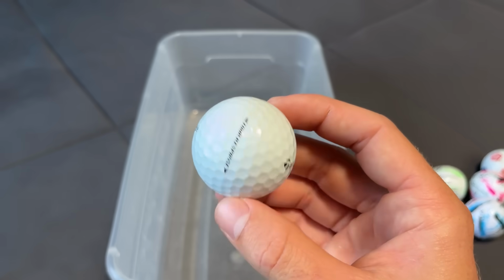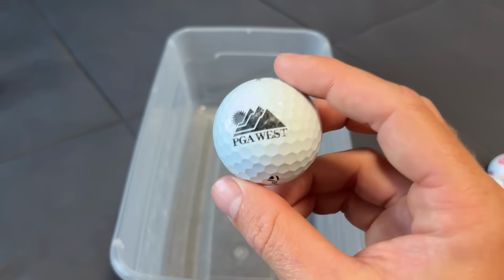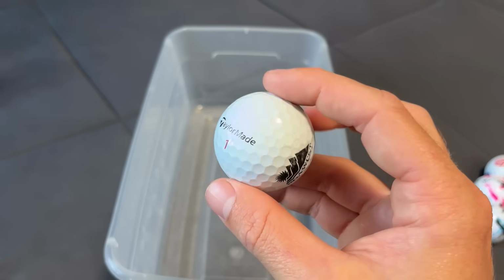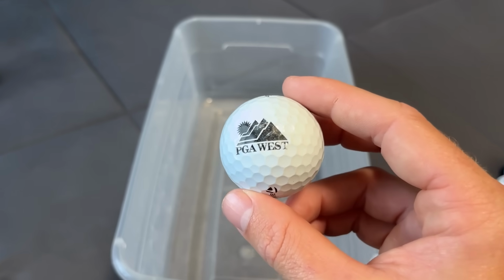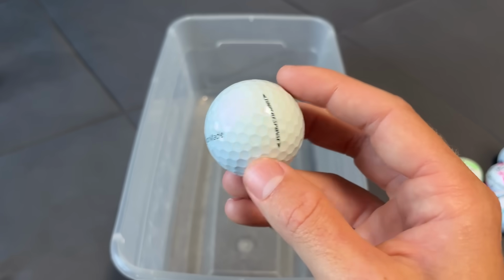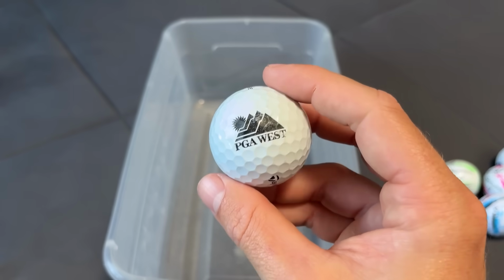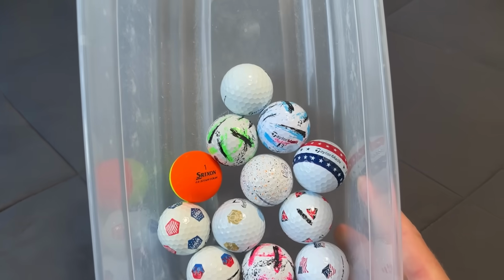And finally, I know this one just looks like a normal TaylorMade golf ball, but this one has kind of a funny story to it. The day before we went to this golf course to search for golf balls, my buddy was playing this ball and lost it on the hole we went searching for. So it's pretty funny that we found it. We had joked about it the day before that maybe we would find it, and we actually did. So it's kind of cool that we did find it. But yeah, these are pretty much all the cool and rare golf balls that we found.